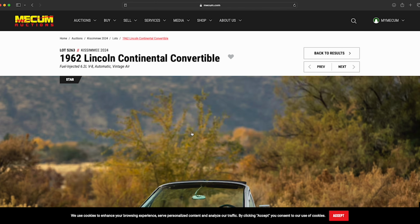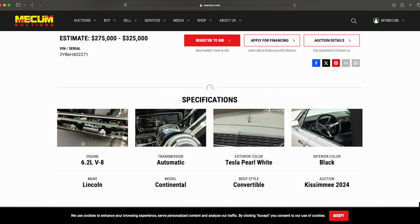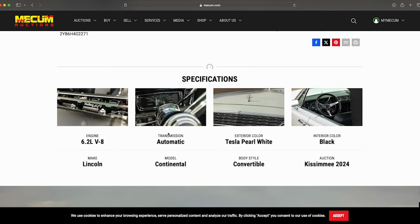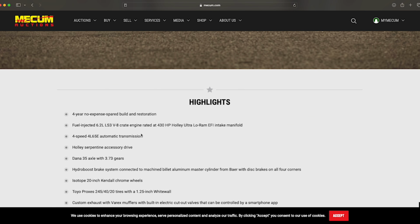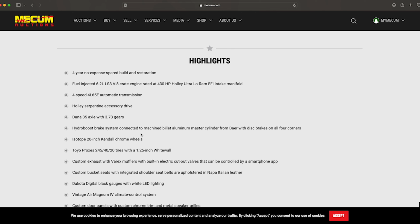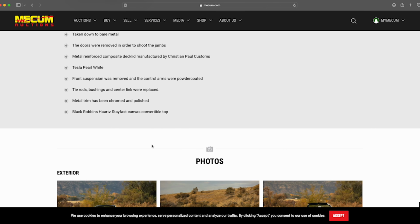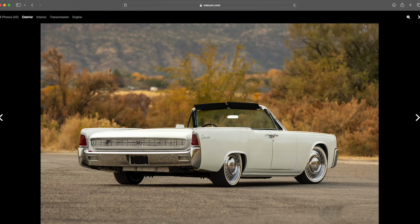And then we have the '62 Lincoln Continental convertible. And this one, if you take a look here, we can see, boom, it's got an engine swap. It's got a Holley EFI, so it's got an LS engine in it. And I know that makes a lot of people cringe, but it just is what it is. People want a drivetrain that is going to get them down the road. I don't think you necessarily have to do an engine swap, but at the same time, some people, that's just what they want to do. So I'm definitely not going to hate on it.